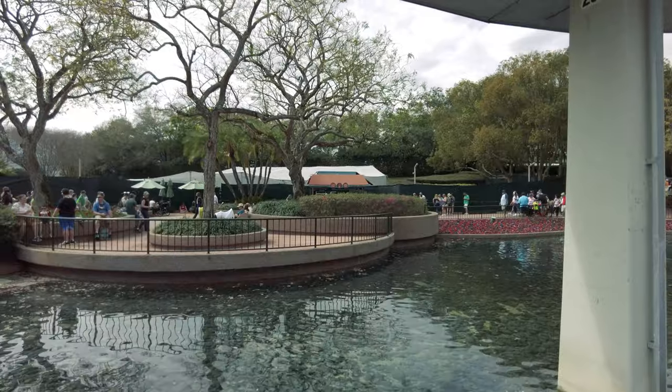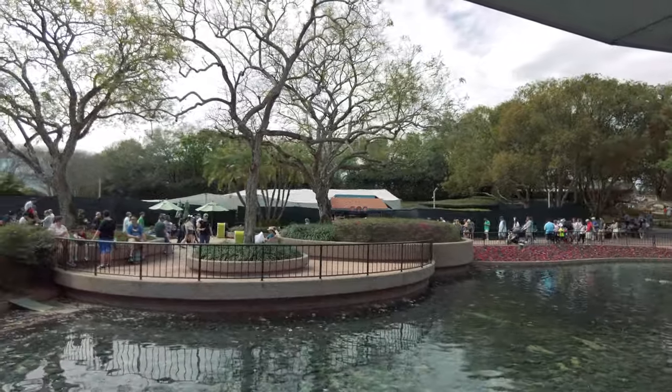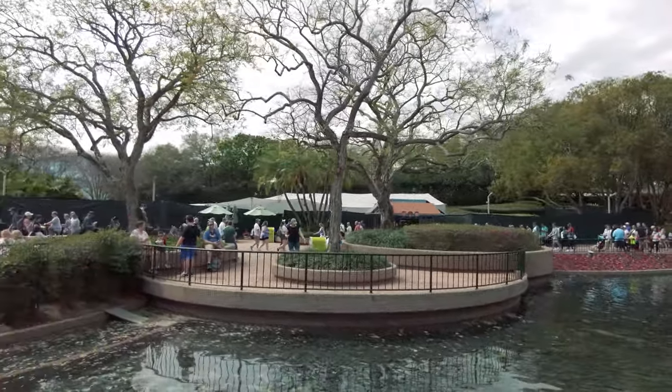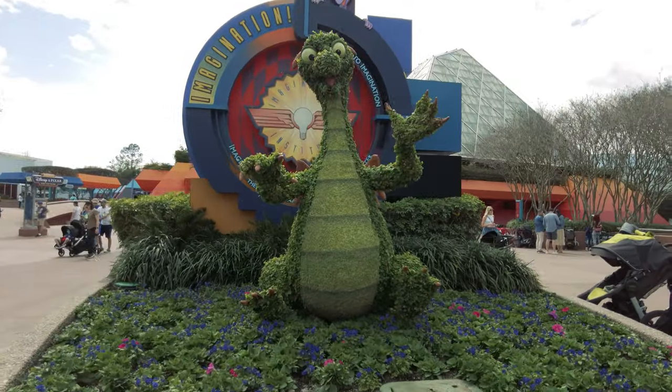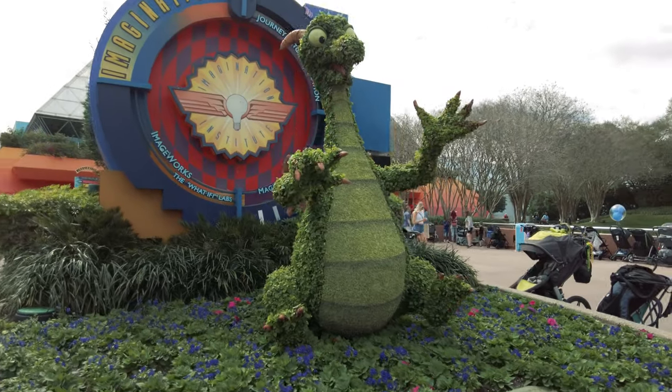And as you can see over here, the butterfly garden should definitely be back for this year's festival. If you're looking to grab the best photo with Figment, why not grab a photo of Figment made out of flowers? That's right, because out in front of Journey to Imagination is my favorite, the Figment made of flowers.